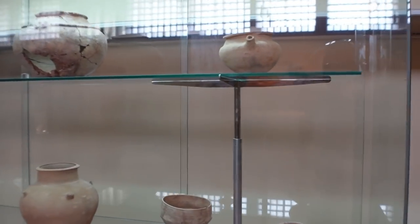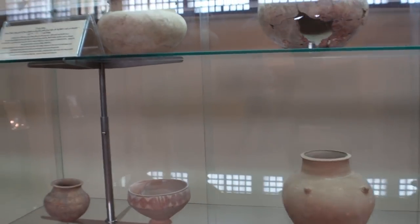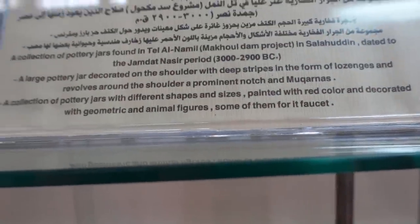My spy has gone. I have a little bit more freedom now till he comes back. I hear him back again. A large pottery jar is gone.